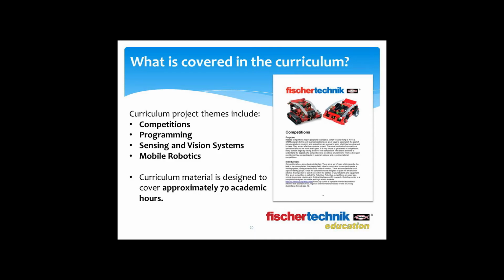Now, the curriculum itself is divided into 4 main project themes, and these project themes or units focus on competitions, programming, sensing and vision systems, and mobile robotics. The curriculum as a whole is designed to provide enough academic material to cover approximately 70 hours.